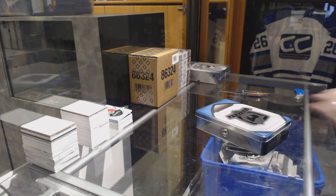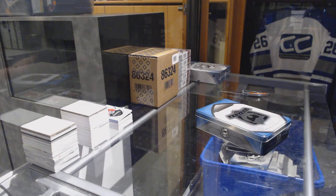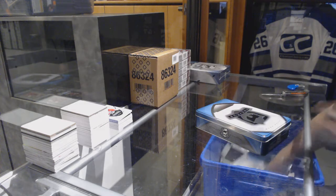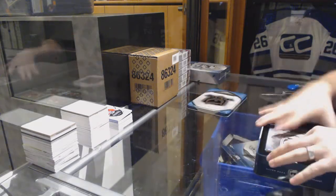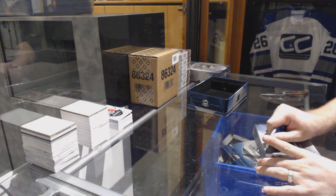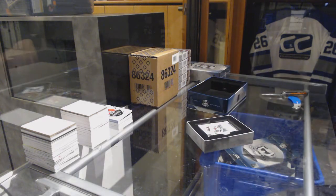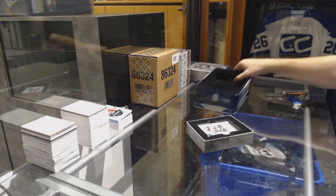So now we've had a Patrick Kane scripted swatches, a monumental booklet, a Lindbergh booklet. Yeah, that's gotta be a case hit. Those are so freaking hard to hit. And he is a decently high-end rookie, obviously a defenseman. Yes, but that is a beautiful, beautiful card. And man, that swatch.